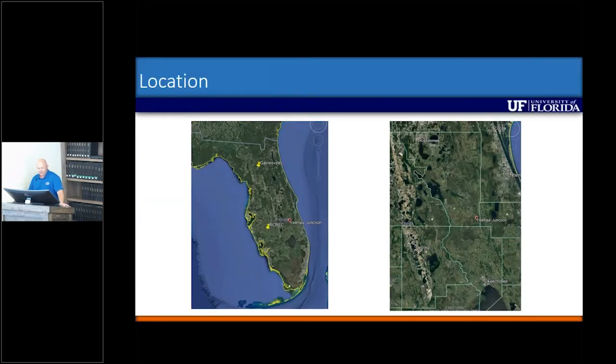All right, so if you're unfamiliar where the DeLuca Preserve is, it is actually in Yeehaw Junction. I've highlighted on the map where the Range Cattle Research and Education Center is and Gainesville, and then where Yeehaw Junction is. So if you don't know where the DeLuca Preserve is located, you'll know that it is actually in Yeehaw Junction, and it's in the southeast corner of Osceola County.